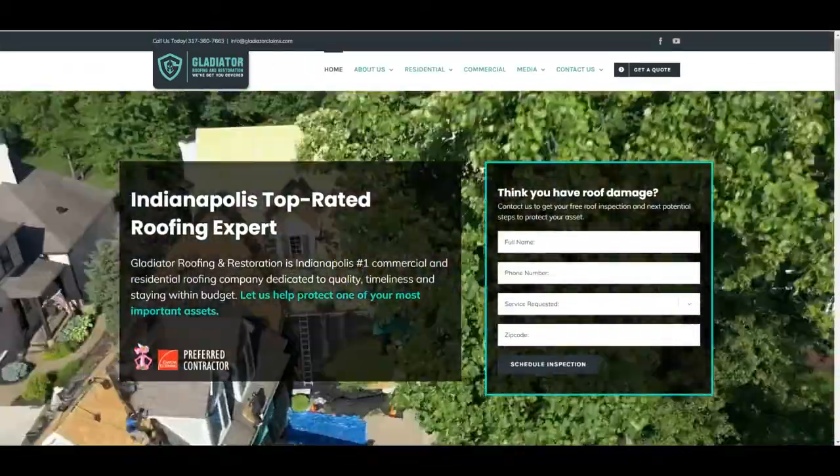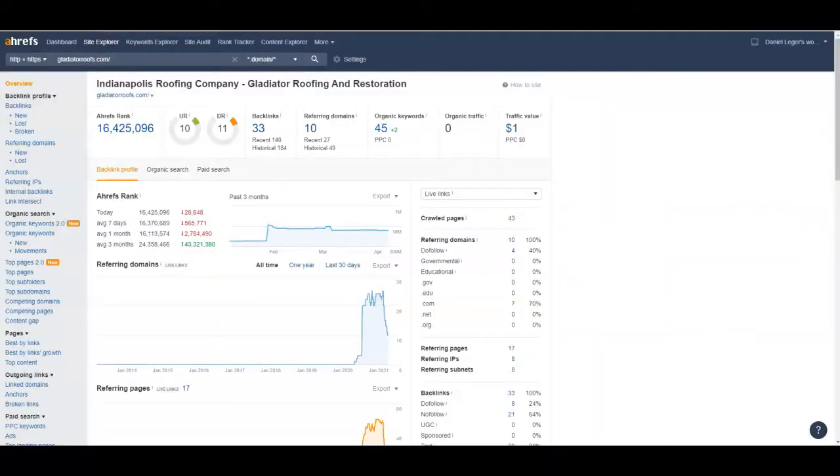So next we're going to take a look at your backlinks. This is Ahrefs, one of the sites we use to measure backlinks and research them. The first thing I see here is this big fat zero of organic traffic. That means you're not getting anything from Google or any of Google's partners like YouTube, etc. And we want to change that. We want to get that in the hundreds, if not the thousands.